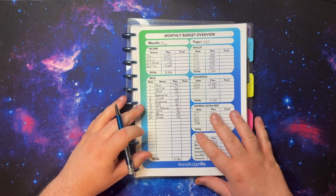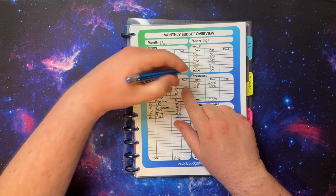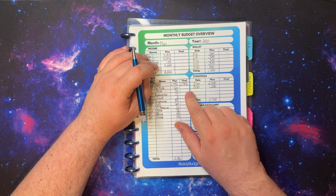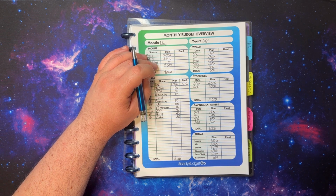The only thing that I can write in here for now is rent. That was as expected, $17.92. Water, sewer, garbage, I had planned for $120, and it was definitely not $120.